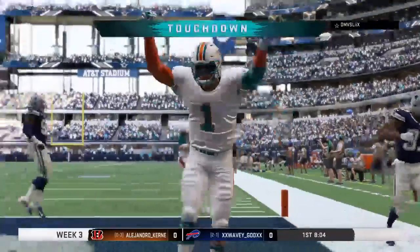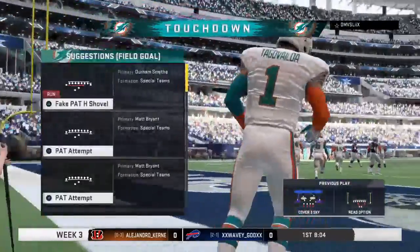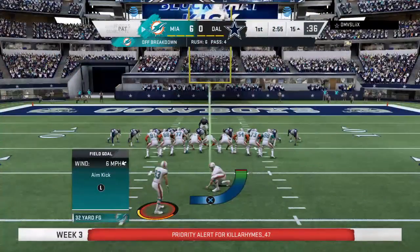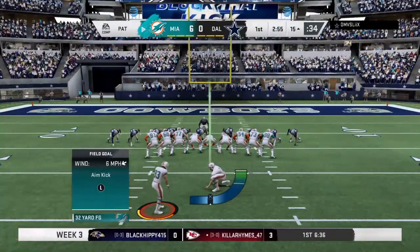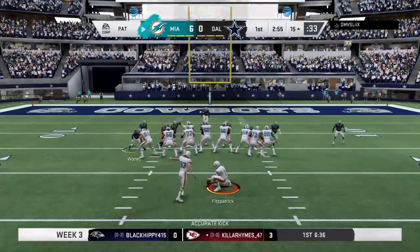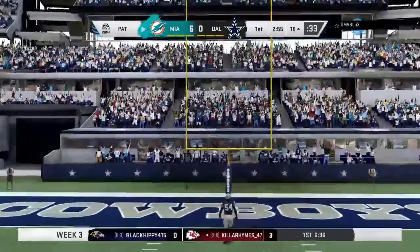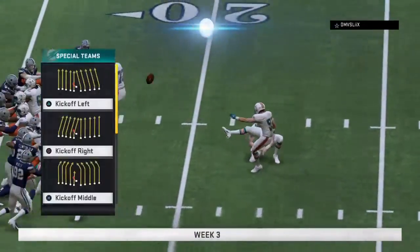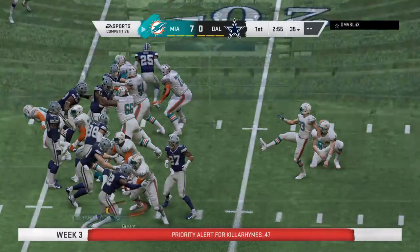And he will take it in for a Dolphins touchdown. It's their quarterback with his first career NFL touchdown. And the Dolphins take it right down and score on the opening drive. Bryant's extra point up and good. And that makes the score 7-0.